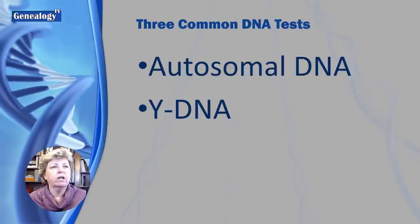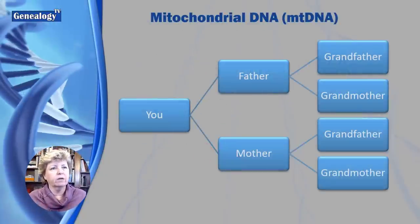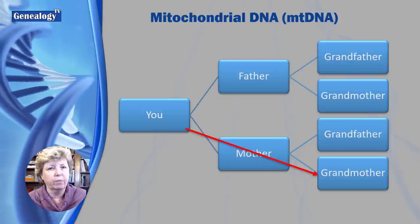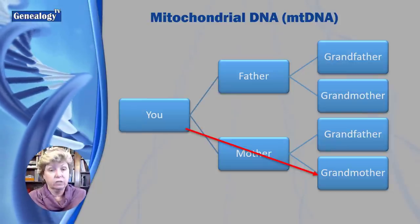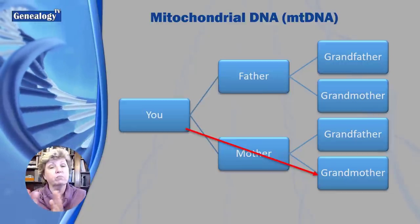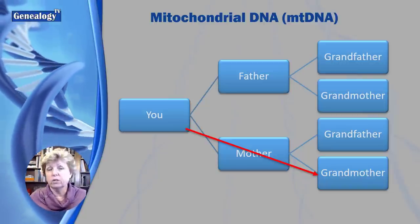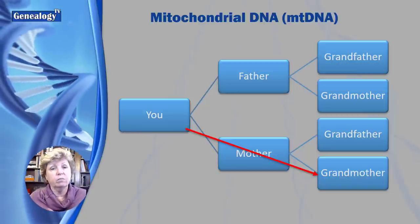Let's move on now to mitochondrial DNA. Mitochondrial DNA is cool because it goes up the mother's line. With a mother's line, the mitochondrial DNA is handed down from mother to both female and male children. The female will continue to hand it down, but the male will not.